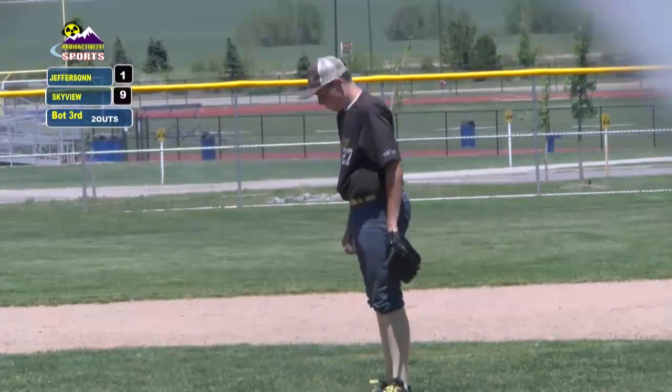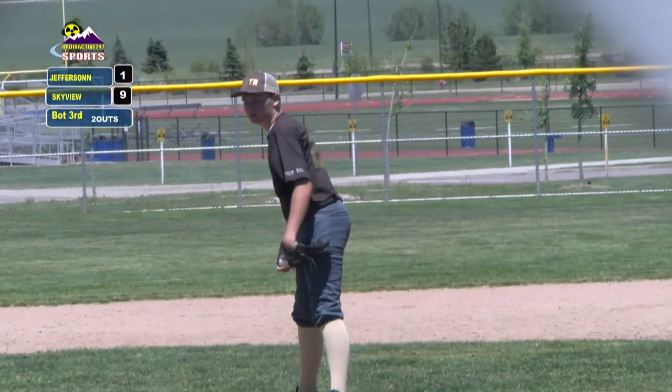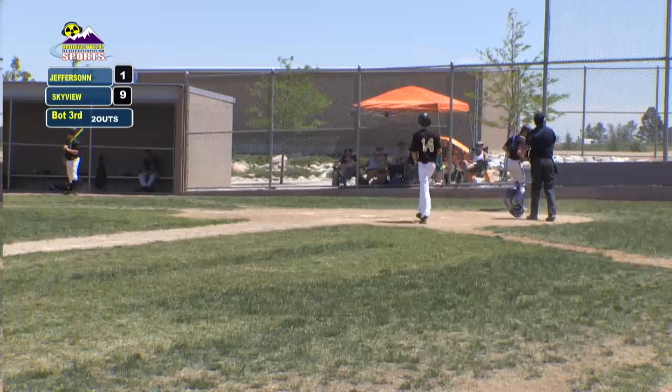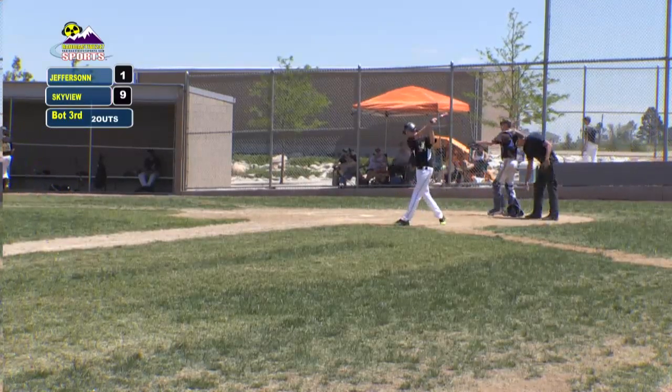So Stober doing a good job of trying to get that pitch count up by fouling the ball away. 2-2 pitch is fouled away again. It's one of those days where you want to have an extra bag of balls or 2.